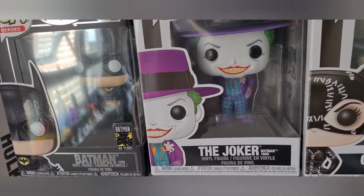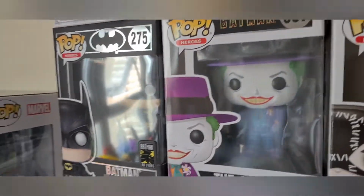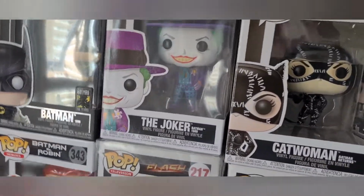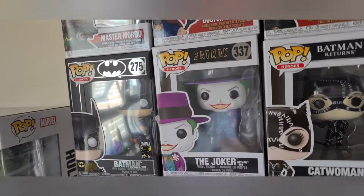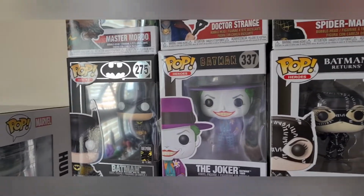This is the Joker from Batman 1999. This is the standard edition. This is not a special edition. It's not the one where his makeup is coming slightly off in the chase version. There's also another version where he's wearing a different outfit and he's got a little bit different makeup on, which again is one I want.